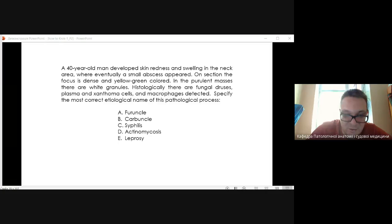You have chosen actinomycosis. What is the logic over here? Which keywords do you have to choose? First of all, look at the most important keyword: the presence of fungal druses. Fungal means fungal origin for sure, like molds or something, and druses are conglomerates, clusters of fungal filaments arranged in rounded foci with a star-like appearance. I didn't prepare the image for you, just to remind you, but it doesn't matter. Fungal druses help you a lot over here.